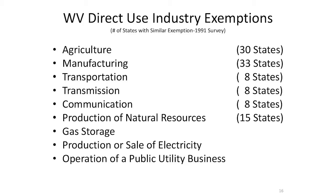In terms of direct use exemptions, these are industries that in West Virginia we effectively give a direct use exemption to. They include agriculture, and at least 30 states have a direct use exemption for agriculture. Manufacturing, 33 states have a direct use exemption on manufacturing. The transportation industry, 8 states. Transmission, 8 states have an exemption. Communications sector, 8 states.